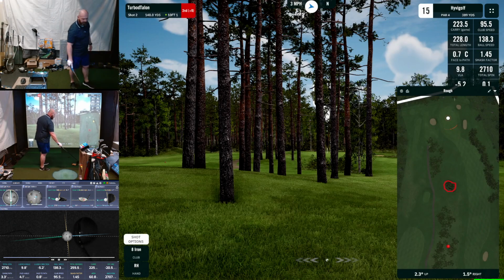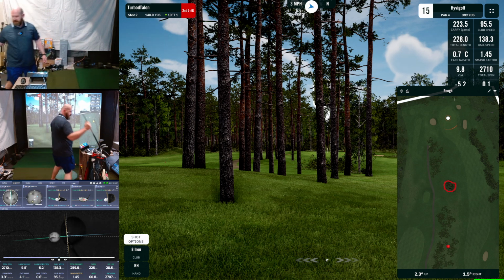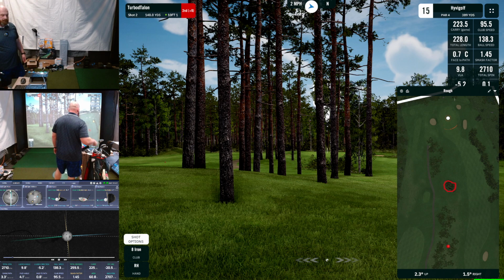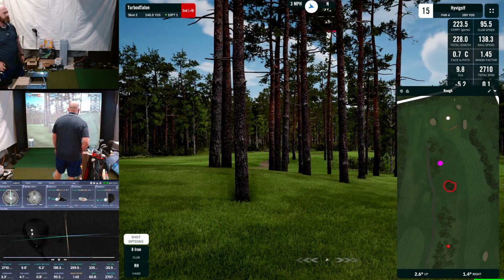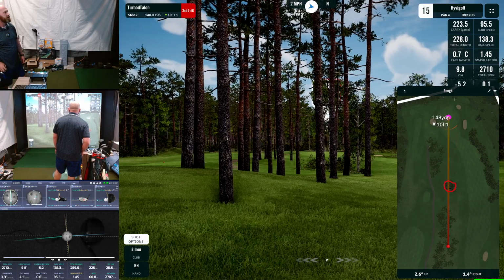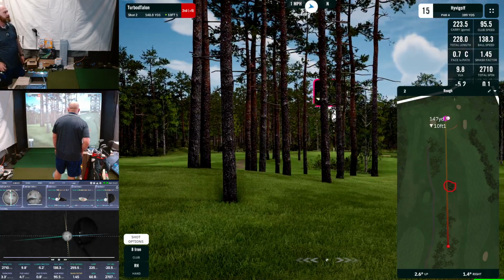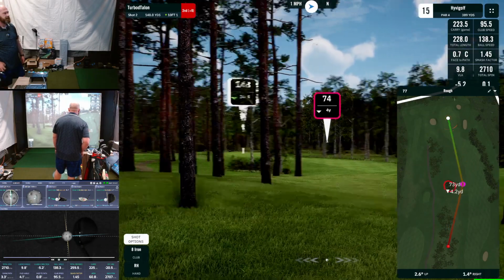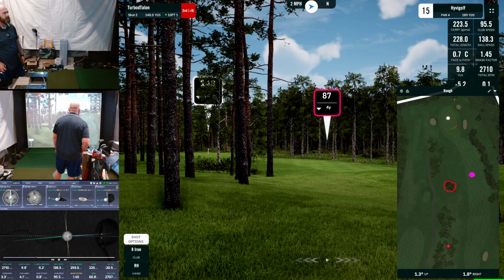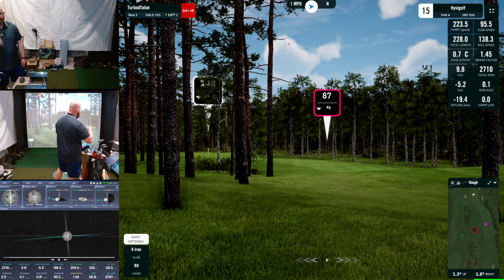Crap. Okay. What happened there? Over the top, as usual. Are all these trees colliders? They are. Is this one? This one's not. I'm inclined to just take my medicine here. Let's get onto the green. 87 onto the, did I say the green? 87 onto the fairway.